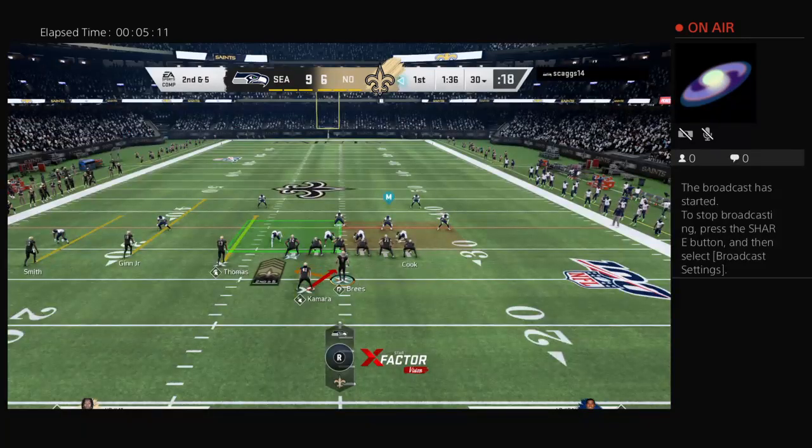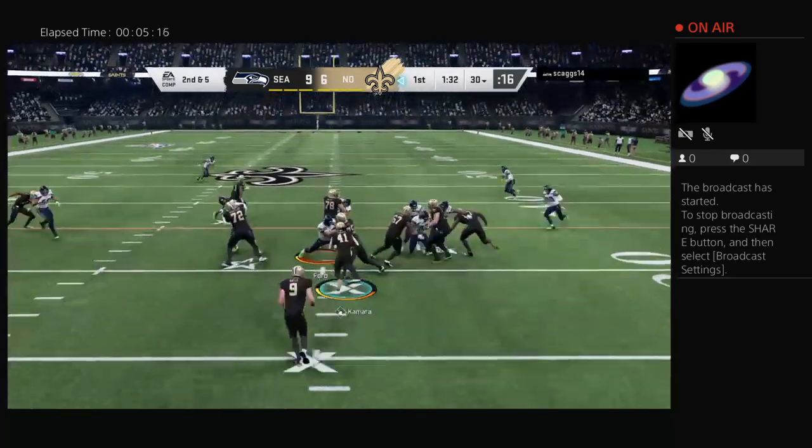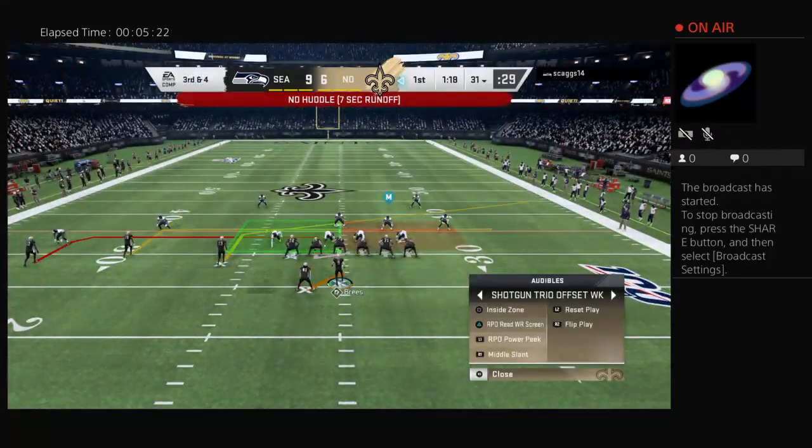Ball on the 30. They'll come up with a 2nd and 5. Brees leaves this one with Kamara. They follow up the gain of 5 by only getting 1 there on second down.